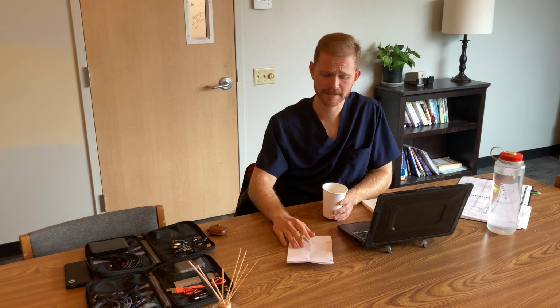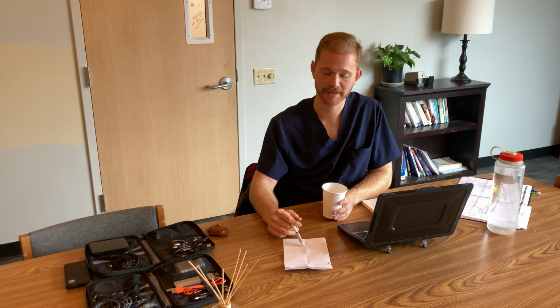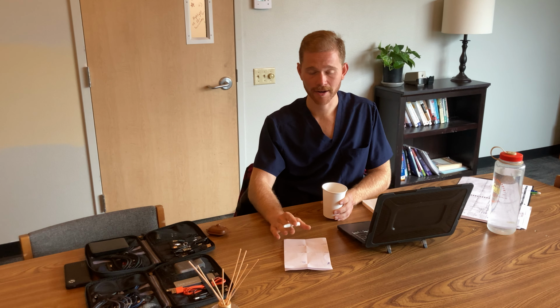So yeah, this is my method for giving report and crushing handoff. You know, some people will take 30 minutes for one patient. You can knock this out in about 5 to 10 minutes once you put in the reps and get more practice in it. I hope that this has helped you, and it served me well in my nursing experience so far.